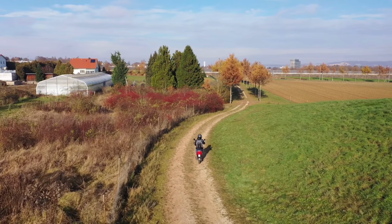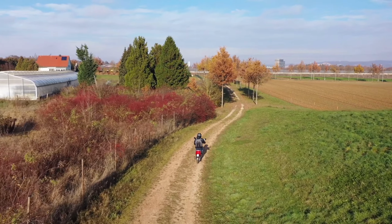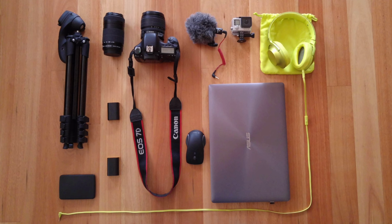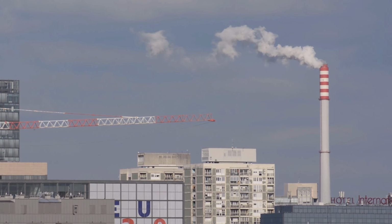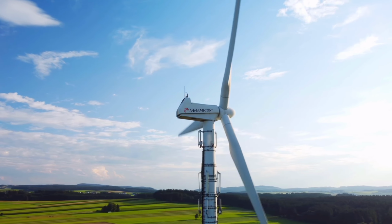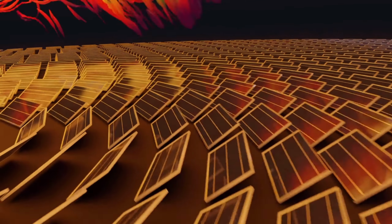Lead-acid batteries, commonly used in vehicles, are relatively inexpensive but heavy and have a shorter lifespan compared to lithium-ion batteries. Another type of battery worth mentioning is the nickel-cadmium battery, commonly used in portable electronic devices and power tools. They have a longer life cycle than alkaline batteries, but they are less environmentally friendly due to the presence of toxic metals.